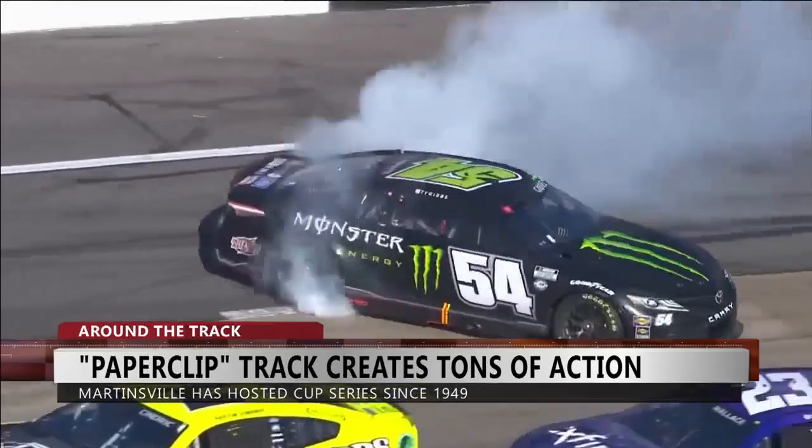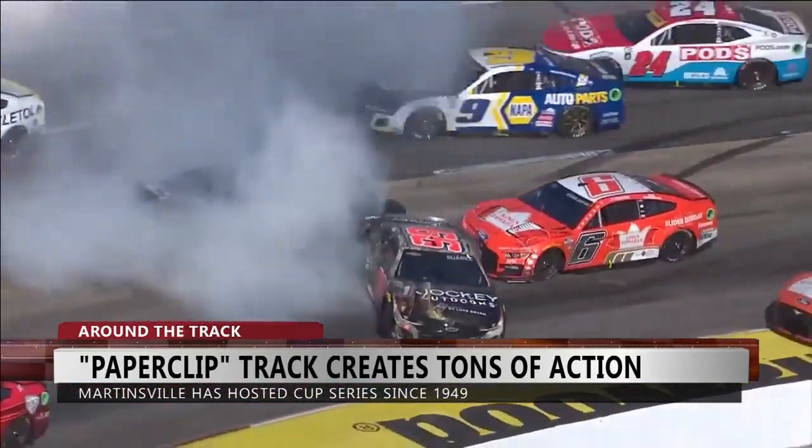We see the highlights here. This happens every race. Sorry, Ty Gibbs. You're out of here, rookie. He's not a rookie anymore. He might be a threat this weekend.